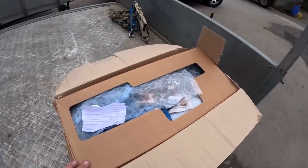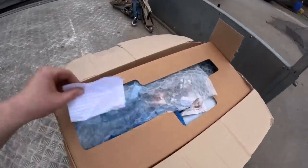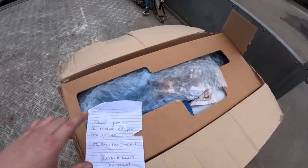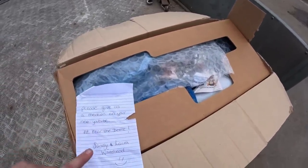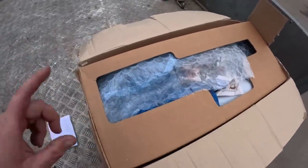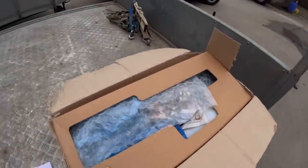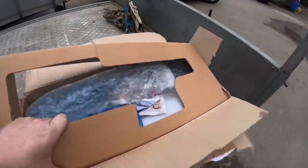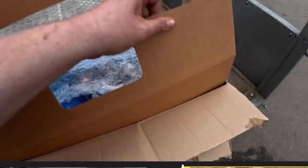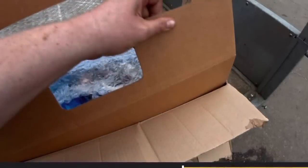So, another week, another box has arrived. This time, this isn't a gift. This time, it is something that I purchased. I purchased something from Sandy and Laura Whitehead in Scotland. They watched me on YouTube, which I didn't know at the time when I was doing the deal and purchasing this, but they mentioned after that they did watch me. So we did a deal for something that they had got for sale. Okay, just to mention, for sale might be a push. It wasn't actually for sale.